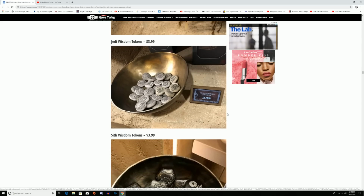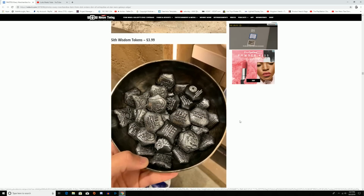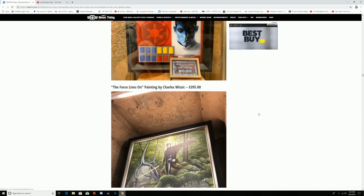You also have Jedi and Sith Wisdom tokens, and there's a few different ones to collect, and it's only $4. And these are the Sith ones here. Next up, we have the Grand Admiral Thrawn's ranking badge for $60. I like how it comes with a little display piece with an image and his rank badge. Almost seems like an art piece, but for $60, not too bad.